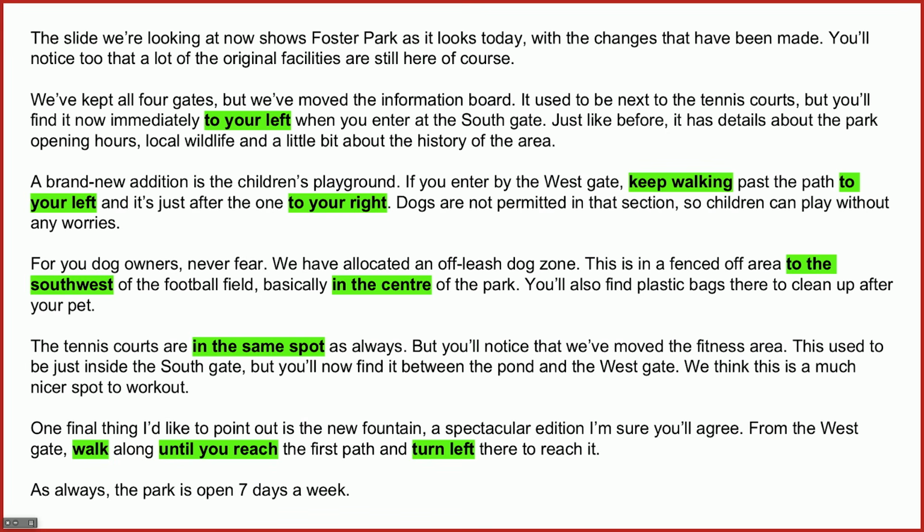Direction phrases. Here is a transcript of what is said during this particular task. As you can see, there are particular direction phrases in there, like to your left, to your right, keep walking, in the center, in the same spot, walk until you reach, etc. I'm sure those little phrases won't pose a big problem to you.